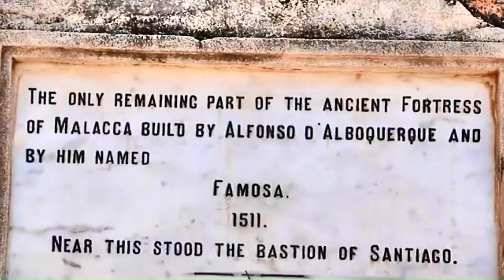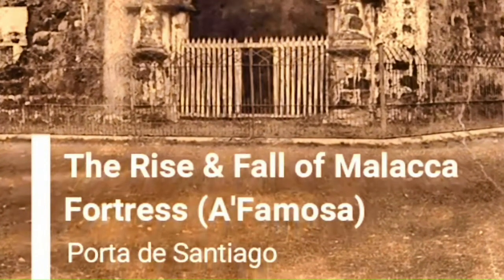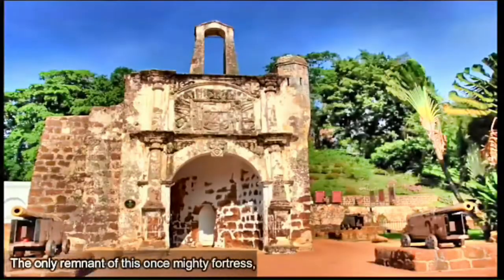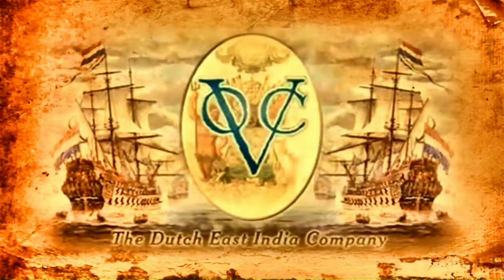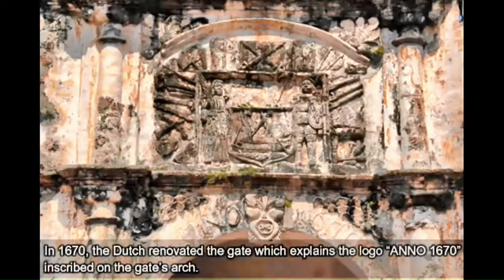The main remain of the fortress is Porta de Santiago. This was one of the old gates of the city walls during the Portuguese period, which was severely damaged in 1641 during the Dutch siege and later demolished and rebuilt. Above the entrance arch are symbols of the Dutch East India Company, VOC, and the description of Anno 1670.